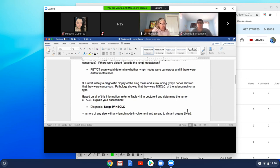So actually, that's fine because we're looking at if you have a tumor with any lymph node involvement, that's going to up the stage. Okay, and unfortunately, what that means, as we talked about with the AJCC staging, the higher the AJCC staging, unfortunately, the worse the prognosis. Okay, because these are larger tumors or more disseminated, meaning they have spread outside of the primary site.